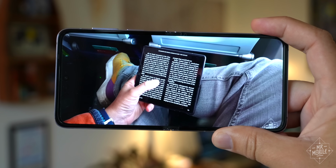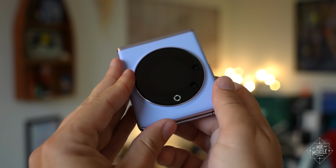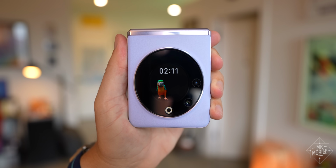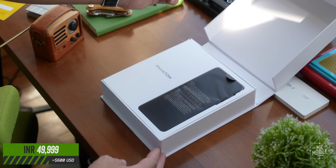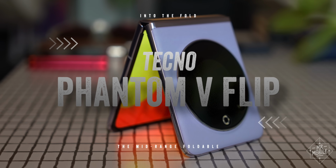Not content to lay back in the cut, TECNO is kicking off the fall with another foldable, this time a flip phone that's weird, whimsical, and... what? Only $600! This deserves a look under the hood. On into the fold.